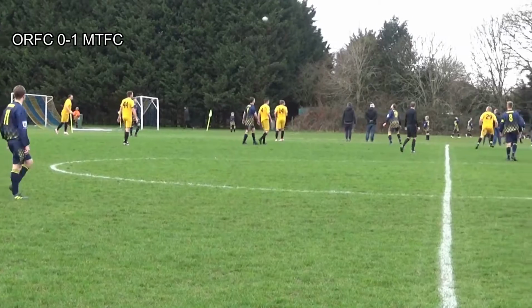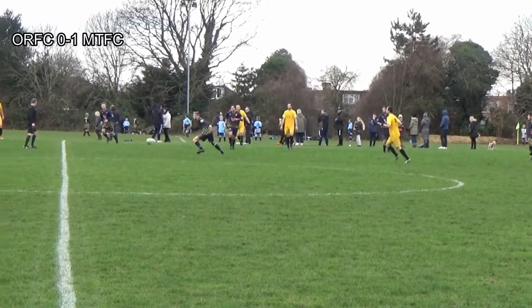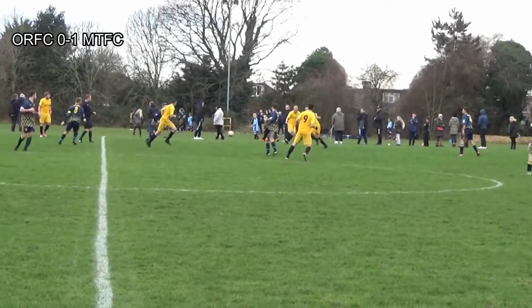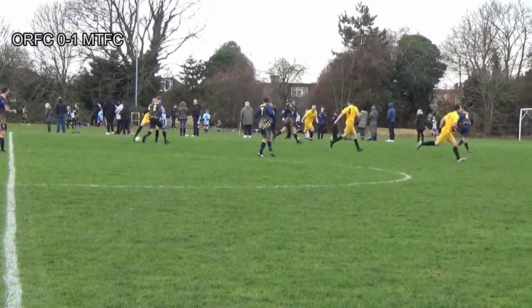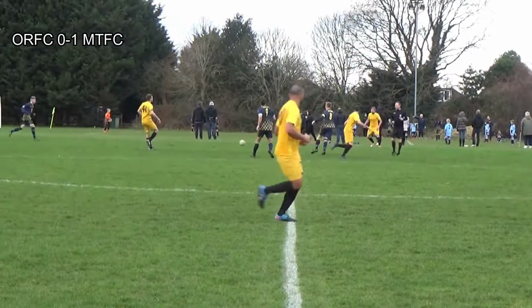It's Chris Arnold with a throw in here, out on the left-hand side. He plays it up to Dwayne. Dwayne's unable to take it down, and the number 8 picks it up in the middle, but gives it straight away to Jamie. Jamie knocks it out to Joff.